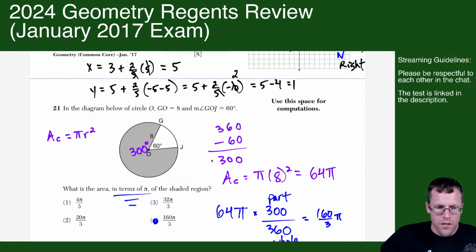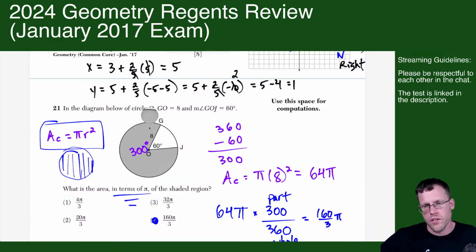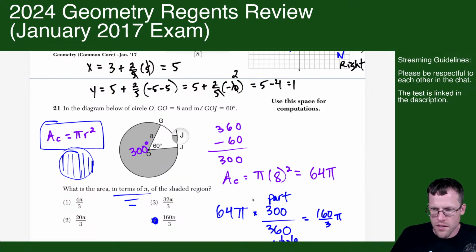64 is the area of the whole circle. The area of a circle, let me just fix this. The area of a circle is pi r squared. Okay, so that's for any circle. That's the total area. But we're not taking the total area, we're taking a part of it. The part over the whole. The part we're taking is 300 degrees out of the total 360.